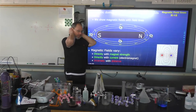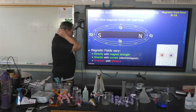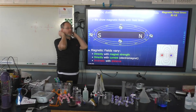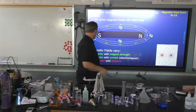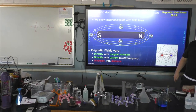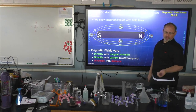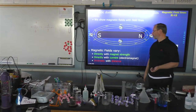Okay, now we're going to talk about magnitudes. And there's some math coming up too, of course. The math in this is pretty exotic, but when we get past that low-level magnet stuff. Okay, so magnetic fields. We say field strength varies directly with magnetic strength, which should make sense. You double whatever's creating the magnetic field, it's going to double its strength.